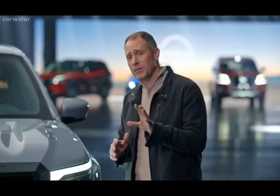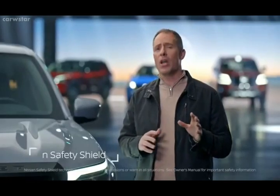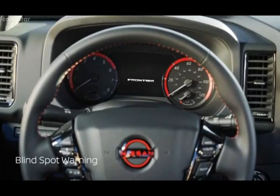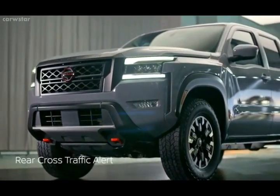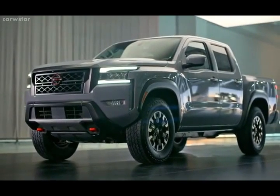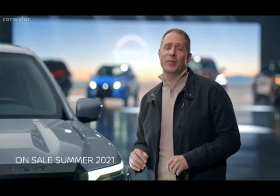Now, to give drivers peace of mind, 2022 Frontier trucks have Nissan Safety Shield 360 available on all trim levels, as well as 8 standard airbags. Now, I've gone fast, and I know that there's so much more to cover. I'll end with this for now. The 2022 Frontier sets the new standard for the midsize truck segment, making life easier, more fun, and more versatile for any adventure. And it goes on sale later this summer.